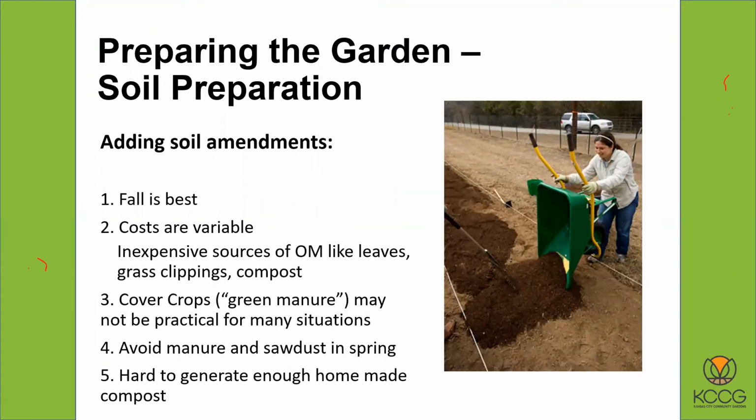So the best time for adding those soil amendments, if you're bringing compost or something, would be fall, because that gives you time to till it in or spade it in. And also, if it's something like a fresh manure, that gives it time to compost a little bit before you're actually putting plants in there. So fall is a good time. It helps the organic matter to break down over the winter and become part of the soil.